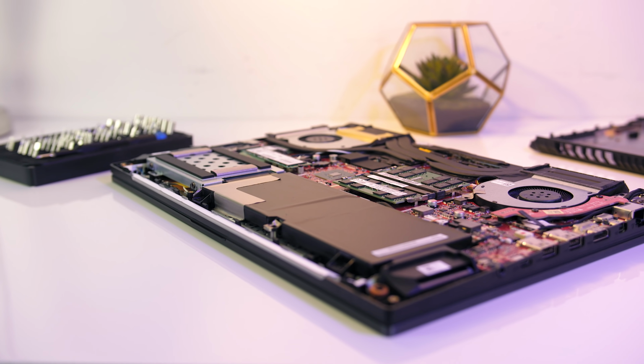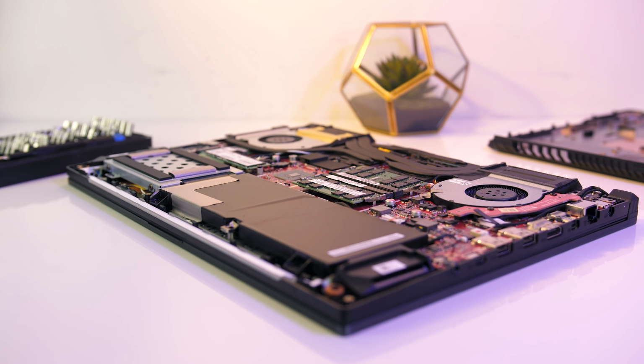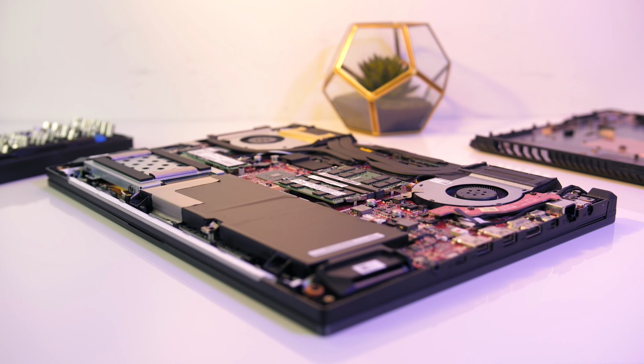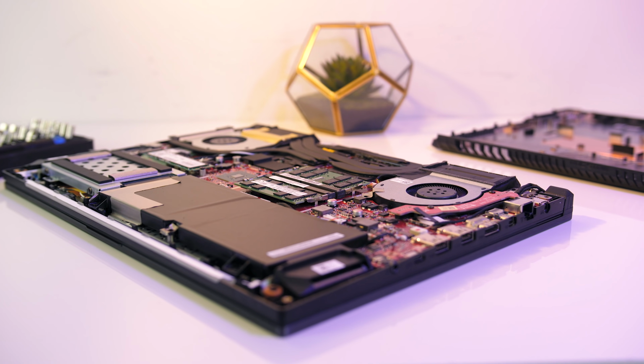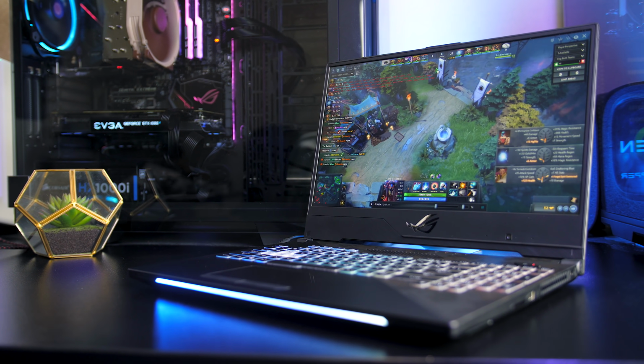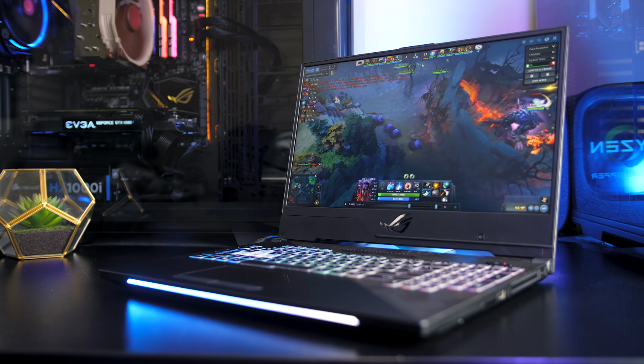Overall, the performance was pretty good for an 8th gen i7 8750H laptop. Almost all laptops I've tested with this CPU have power limit throttling, and while that was still the case here, it was less of an issue compared to many others, and can be fully eliminated even under stress test with a combination of overboost mode and extra undervolting applied.